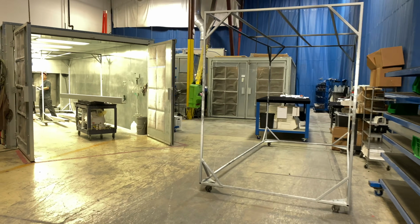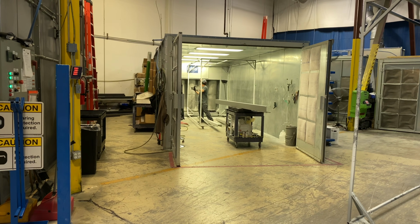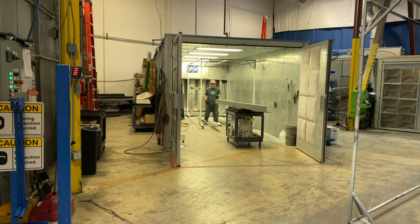So this is cool. This is the master of powder coat, that guy in there. His ability in powder coat is unbelievable. All right, on to screen.